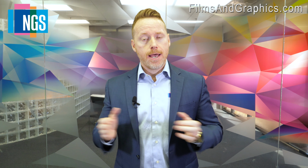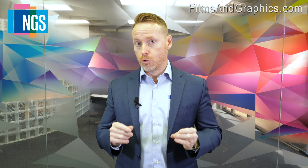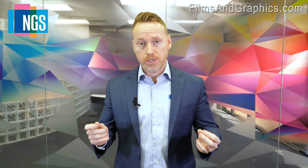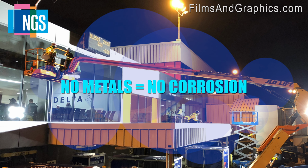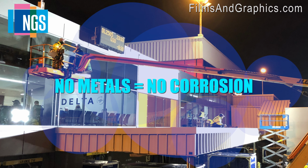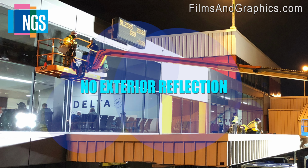The answer was clear. NGS modeled 3M Prestige 40 exterior and found that it met all of the objectives of the Atlanta Airport while not having some of the issues associated with a traditional metallized window film. For example, the 3M Prestige series is a multi-optical layer film construction with no metals in it, so when we install it on the exterior, it will not corrode like a traditional metallized film, and therefore it has a 10-year warranty.